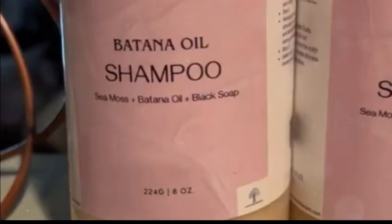Plus, it supports moisture retention and your skin barrier for overall health. Discover the magic of Batana oil and transform your hair care routine today. Your hair deserves it.